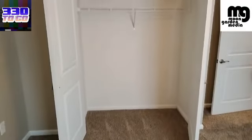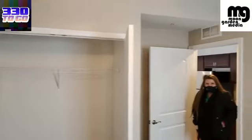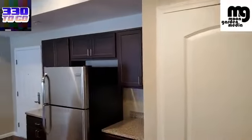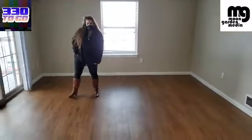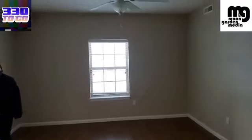Okay. Good size closet there. Double door width. Okay. All right. Nice. Your living area. Okay. Sorry. No, you're fine. All right. So living room area here.